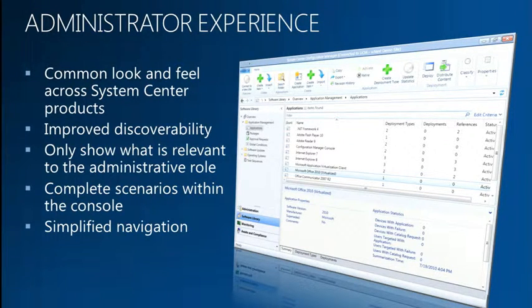So the look and feel of the admin console is much like you would see in other System Center products now. It's kind of Outlook-like with the wunderbars, categorized and organized that way, so really improved discoverability of different workflows within the product. Also, I talked about role-based administration, so you're only going to see those things that are pertinent to your role. We want you to be able to complete the scenarios within the console. So we've got in-console monitoring. We've got new wizards to walk you through end-to-end, so there's nothing else you have to do and leave the console to get it done. The searching, the filtering, just simplified navigation, all things we've invested in the next version.